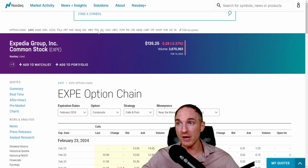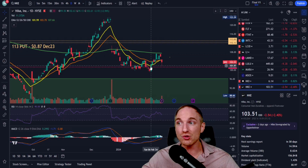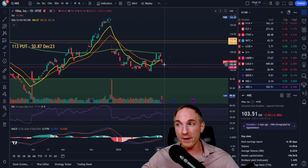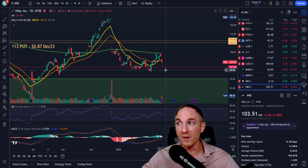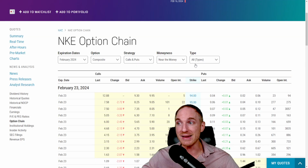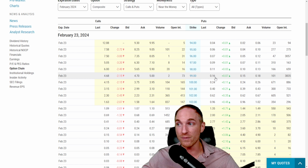So if we go in the options chain, guys, you'll also see that Nike doesn't have a lot of implied volatility. So you really need the stock to come down, you know, a little bit more here tomorrow morning, maybe in the 102, even 101 area. Let's say Nike goes down 2% tomorrow. It will open up most likely in the 99s. So as of currently, you'll see not much premium on the 100s or the 99s for Friday.